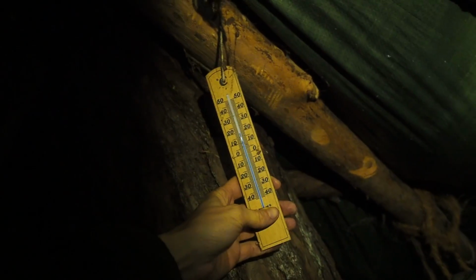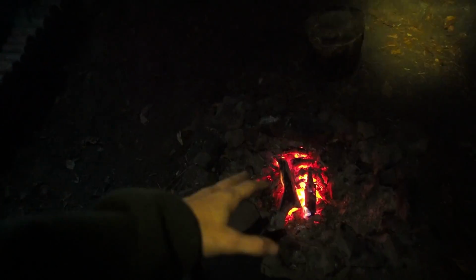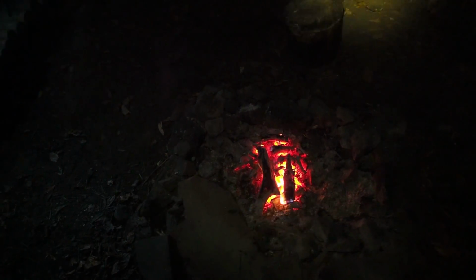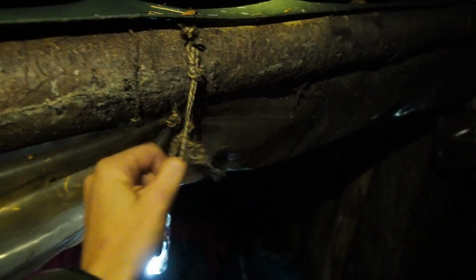Let's see the temperature. It's 18 degrees Celsius right now, which is warm. But only inside here, because the fire is reflecting a lot of heat. And when the fire is gone, it's going to be about 10 degrees Celsius in the night, or maybe 8, which is not too warm. So we both have really warm sleeping bags. And tonight I'm going to let down this wall as well.